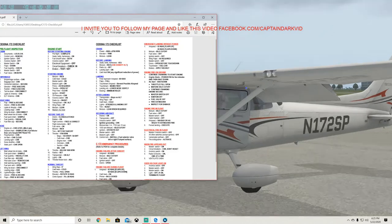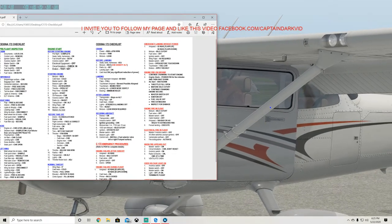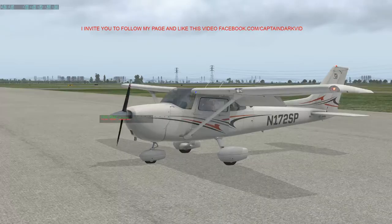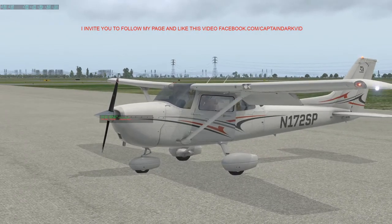Stow warning opening. It's this thing right here, so check. Fuel tank vent check. Wing tie-down check. Leading edge. Again, making sure it does not have any cracks, any type of damage or anything like that. So it looks good. Of course, it's a flight simulator, so check.